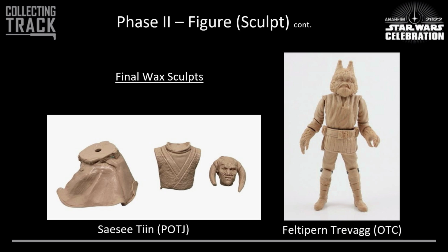So, regardless, if there's a soft goods piece, that would have to be sculpted separately from what the hips and the legs would be underneath, because both those pieces would have to be produced completely separate. And then on the right, a full, complete 3 3/4 inch figure from the original trilogy line. Again, to find an image of something like this is extremely challenging.